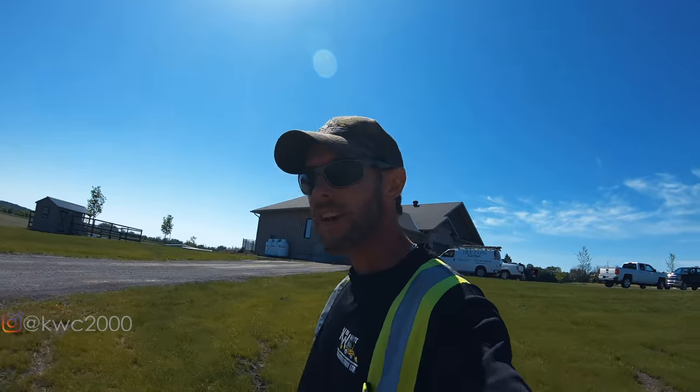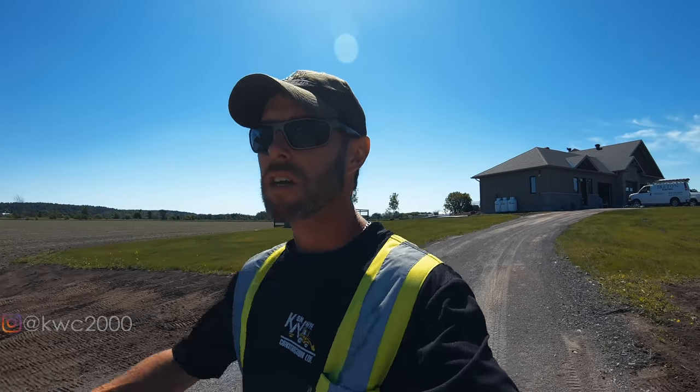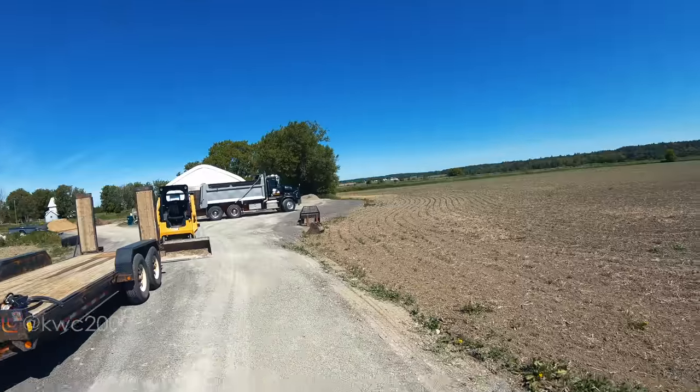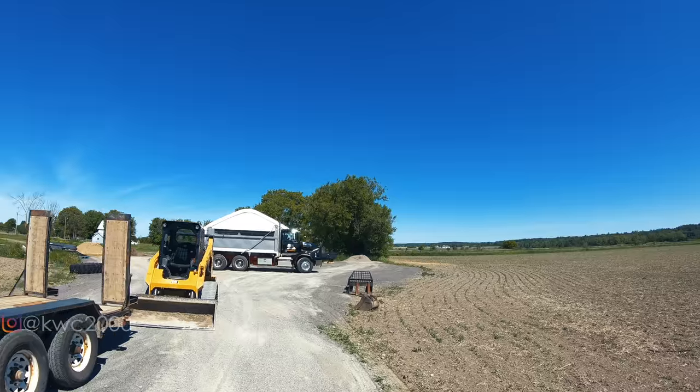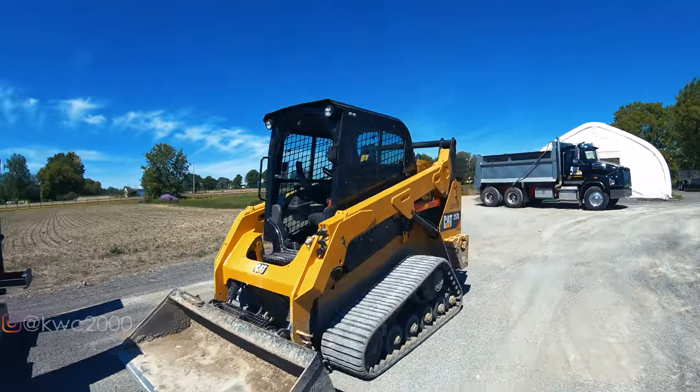Just got here to site, guys. So we got our dump truck. Gonna dump a little bit of clear stone. We didn't need much. Grab about 3 backhoe buckets here. Kenny in the dump truck. I'll be running the 257 Cat skid steer.